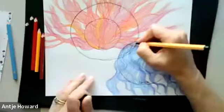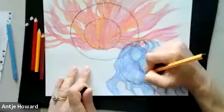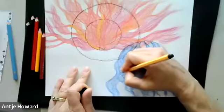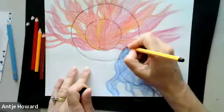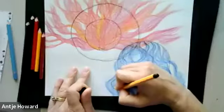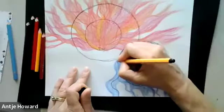So the lines are just as I explained. Imagine a river just meandering, moving through the landscape. The only rules about these lines is that they do not repeat themselves. They don't have a pattern.